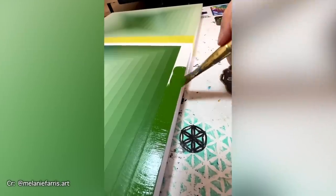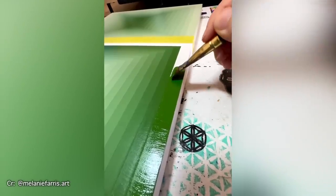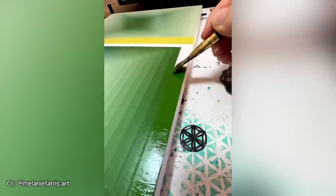Hats off to the precision demonstrated by this master artist. There's not enough tape in the world to keep me from screwing up this painting technique. Truly spectacular.